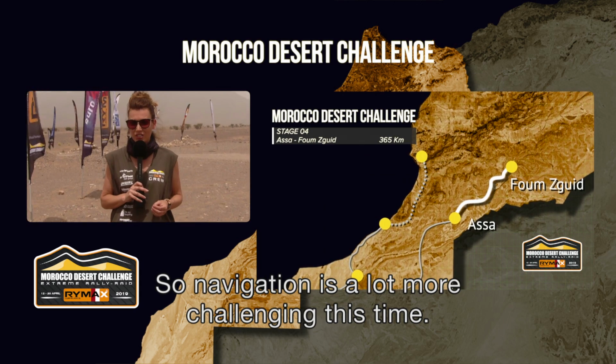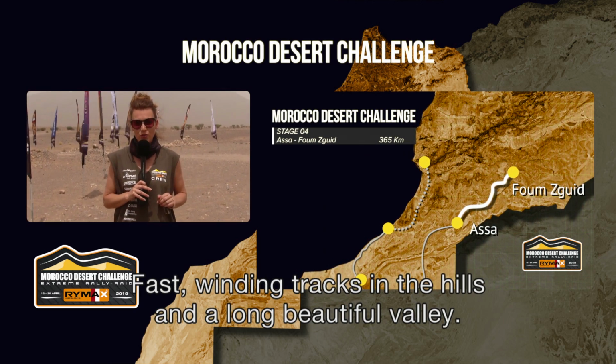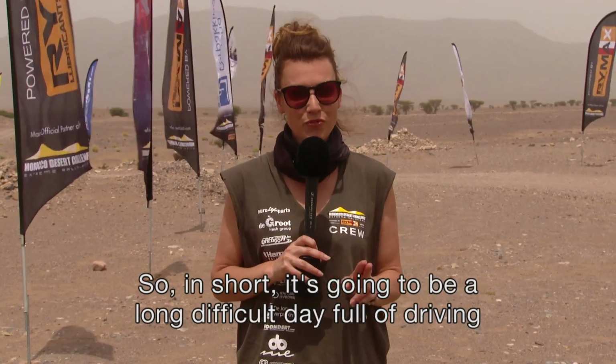Also, navigation is a lot more challenging this time. Plus, winding tracks in the hills and a long, beautiful valley. So, in short, it's going to be a long, difficult day, full of driving and navigational challenges, but very, very rewarding.